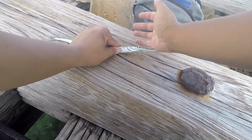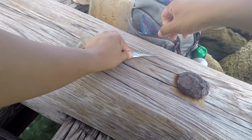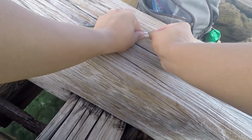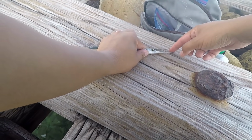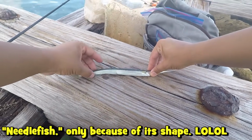Oh, stop biting on me, man. Take it easy. I will release you. I just need to take this out of its mouth. My goodness. Is this really sharp? Oh, man, it's like needles. I am messing with these fish.